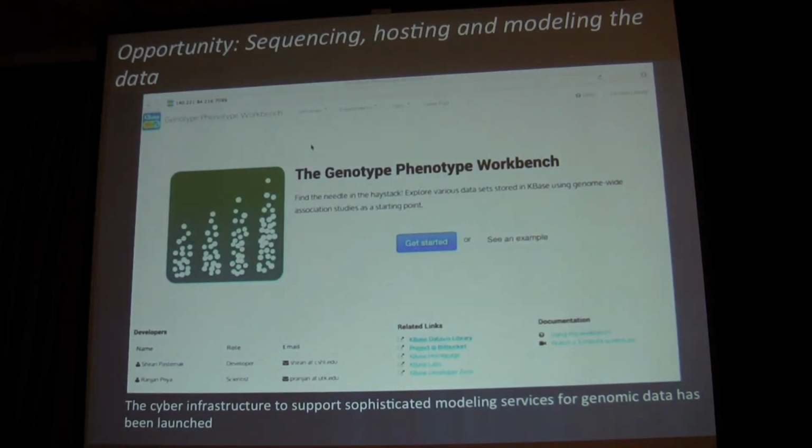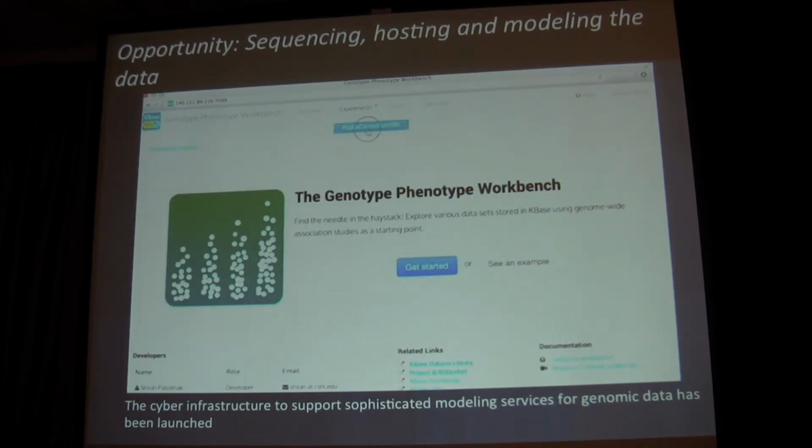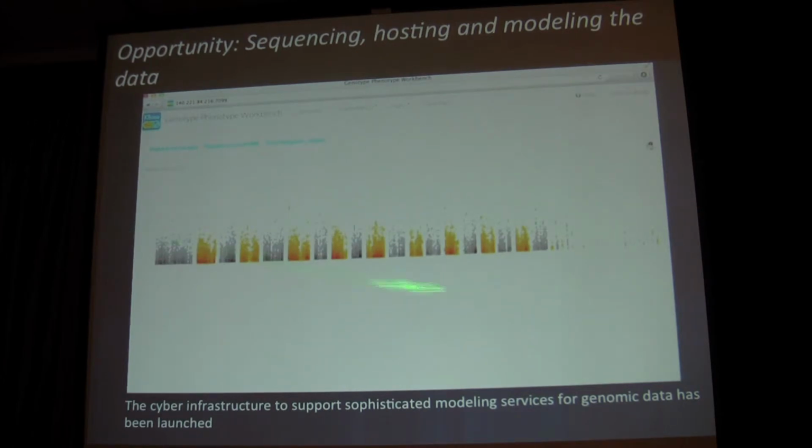model advanced genomic data. I was here Monday presenting a KBase workshop. And in that workshop, what you can see is we can quickly go from association genetic results, and you're going to see this in a minute, where you can highlight the genes that are highly correlated to your trait of interest in an interactive graphic. This is all real-time video, by the way.